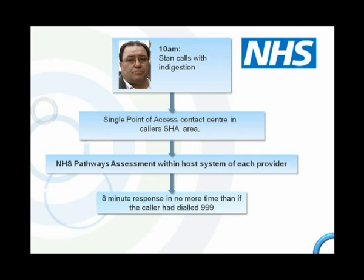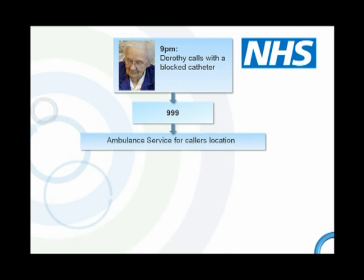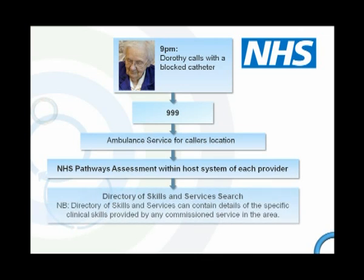Our next patient, Dorothy, has dialed 999 because her catheter is blocked, and she always dials 999 because she cannot remember any other number. She needs someone who can unblock her catheter. The Pathways assessment identified this, and the search on the directory identifies a district nurse who can visit her at home to provide the skills she needs. Better and more convenient for her, and for the NHS.